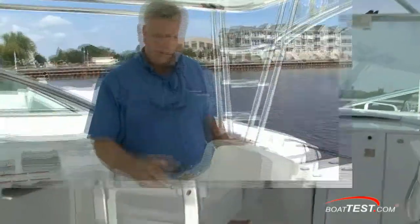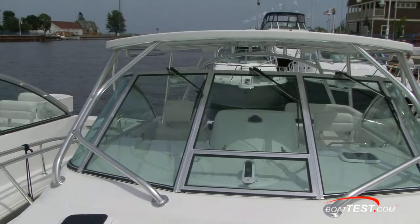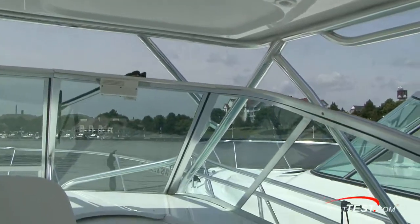You're going to have people working back up here with you, and you want them to be able to get by without you having to get out of your chair, move it forward, let them in, and then let them back out when they need to get back out. The windshield has 3 wipers for good visibility, even in a downpour. Visibility was only broken up by the bracing for the hardtop.